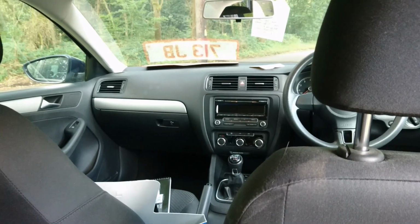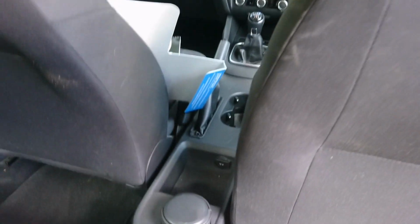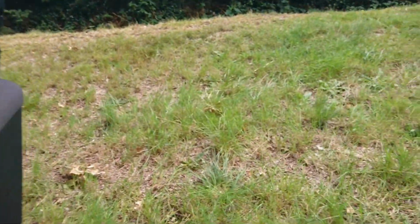I can imagine that where these cars are popular, which is something like South America, we use them as taxis, and I'm sure they'd be fantastic with that too. But yeah, not much else to say. 12-volt socket down there. Getting in and out is pretty easy actually. That's really good.